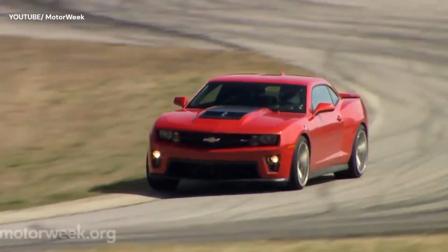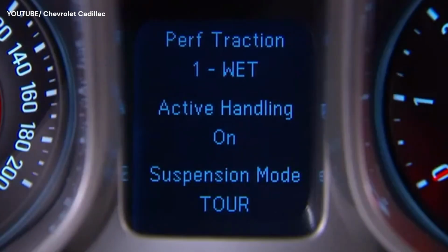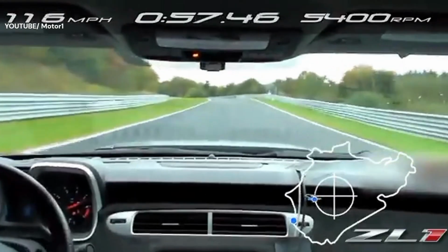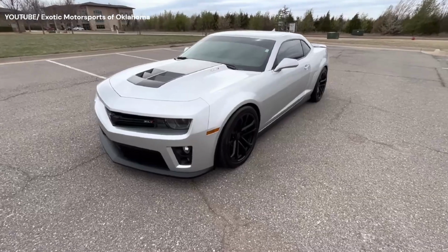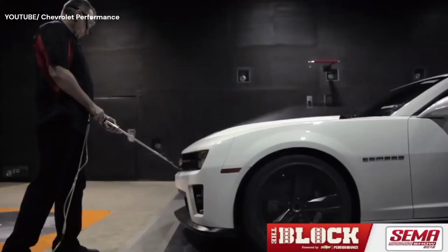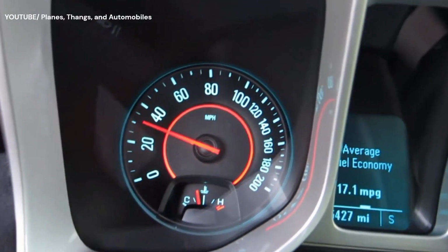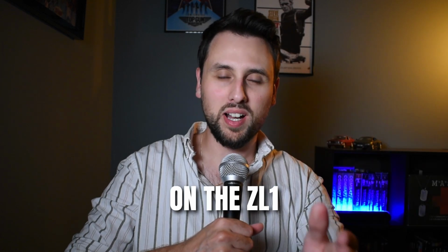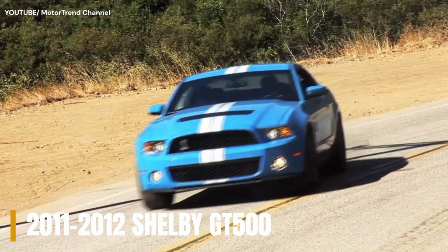Wow, those are monsters. You got a magnetic ride control, which, like the CTS-V, which I described in my last video, if you want to check it out, links in the bio, it adapts to bumps and corners like it's nothing. In addition, you got a vented hood that not only vented heat from the engine, but it vented air to go over the car, so you got better aerodynamics and better downforce. This car was offered in a 6-speed automatic and a 6-speed manual. If you got the manual, you got good 3.73 gears. The competition had nothing on the ZL1. Think about it. The only car that could compete with the ZL1, in my opinion, was the Shelby GT500.